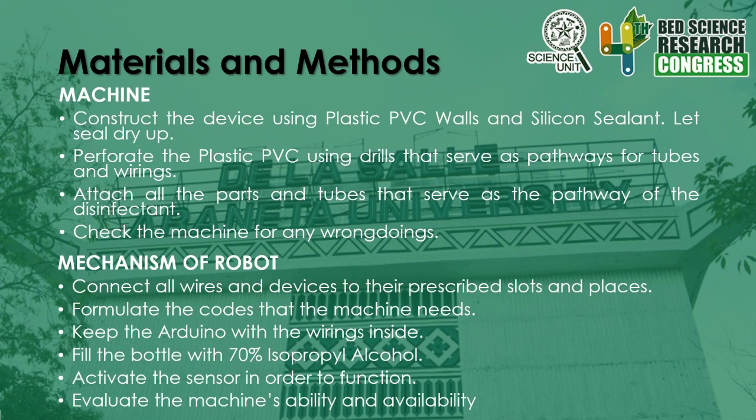Here are the procedures on how to create the device after gathering all the required materials. For the body or frame, a 3D printer can be used for easier and more convenient creation. Without a 3D printer, you will need to construct the device using plastic PVC. First, make markings for the holes. Perforate the plastic PVC using drills that will serve as pathways for tubes and wirings.